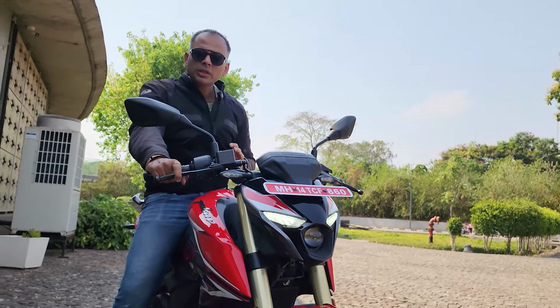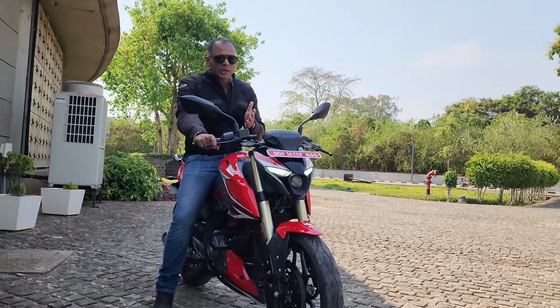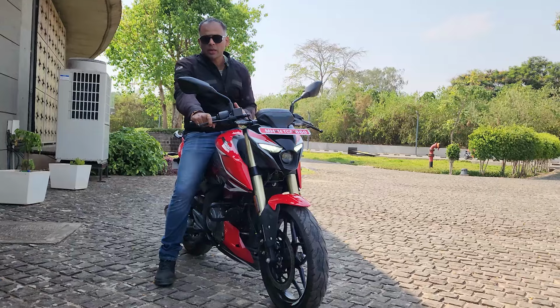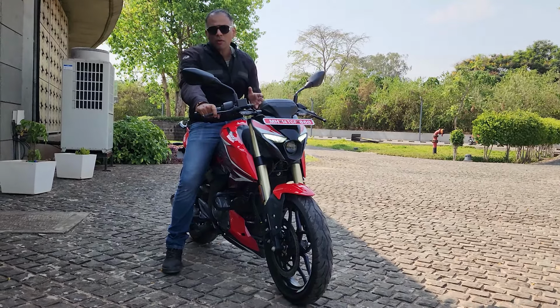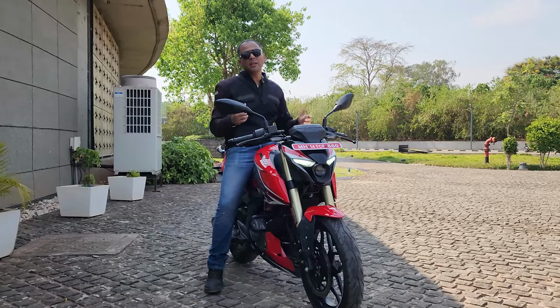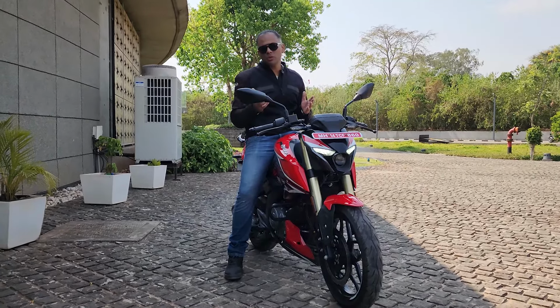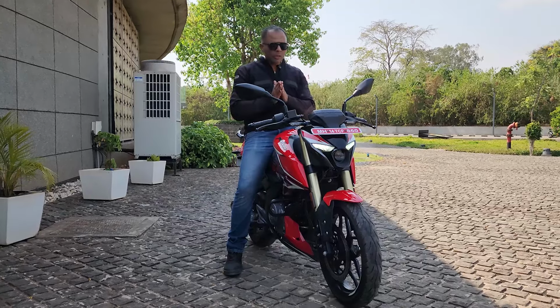Talking about the weight of the motorcycle, it's around 164 kgs, plus you get around 23 to 24 PS of power and 21 Nm of torque. So the power to weight ratio is pretty good, but don't expect it to be very punchy because it's supposed to be a commuter and it's supposed to take you from point A to point B.